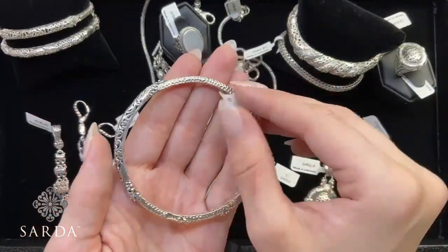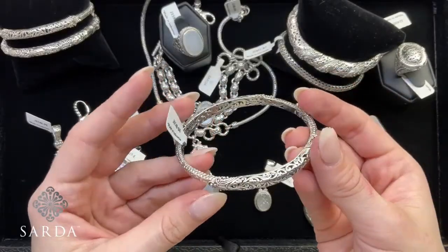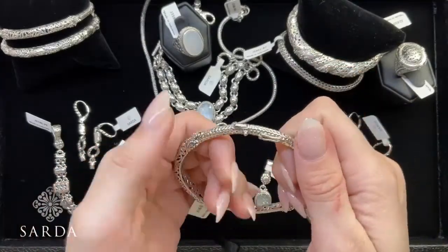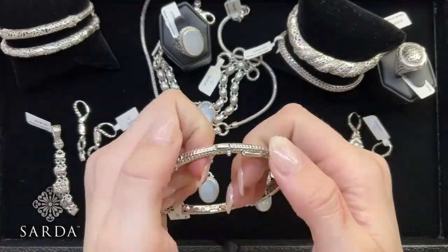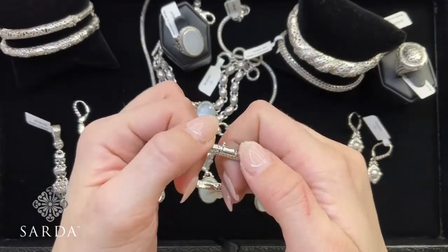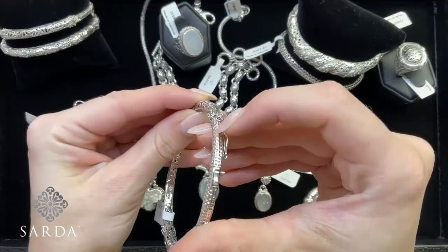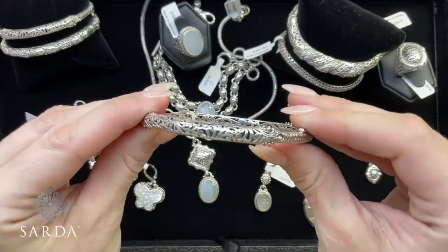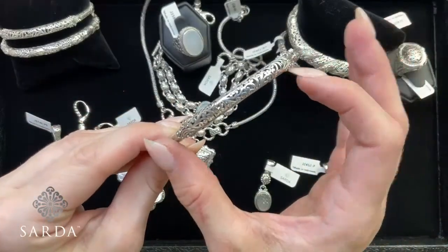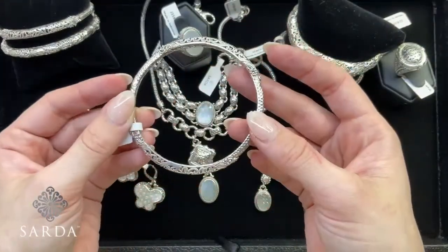And our last piece for the night is J6149. This is a Tree of Life and hammered bangle bracelet, round, an 8-inch bracelet fitting a 7.25 to an 8-inch wrist, $99.99. And this has a push-button closure with a hinge and a latch. And you can see the granulation work with the Tree of Life on that centerpiece. And then we've got some hammered details in between.